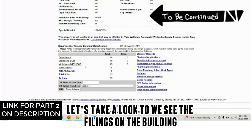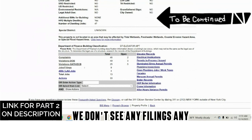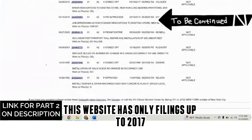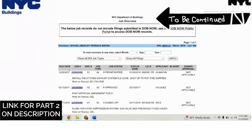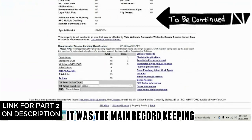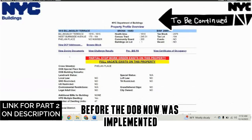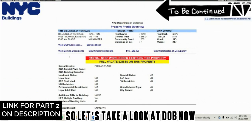Let's take a look at the filings on the building. Unfortunately, we don't see any recent filings. This website has only filings up to 2017. As I may have mentioned before, this BIS website was the main record keeping before DOB Now was implemented. So now all the most recent records are on DOB Now. So let's take a look at DOB Now.